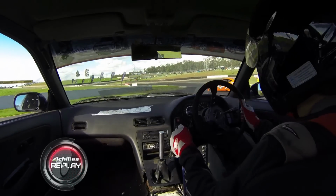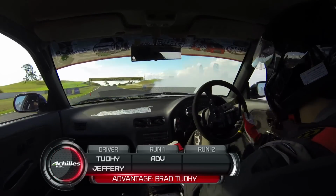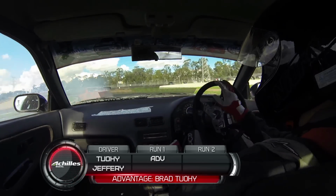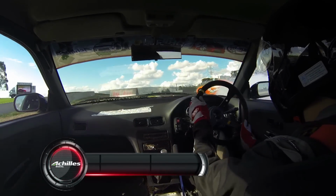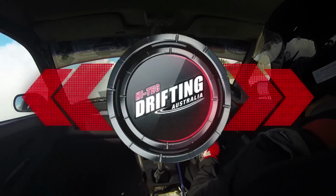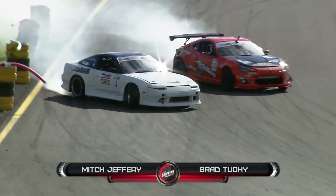A couple of cars that run JSI Aero kits. And fancy handwork for Jeffries. Not enough to get him the advantage. Brad Tui getting the nod, but this will be the first time that Brad Tui's actually had to chase a car so far today because he had a bye run in the round of 32, so can he keep that proximity up?